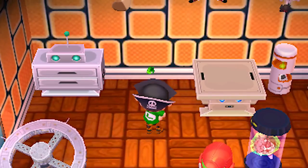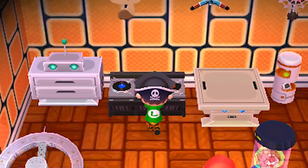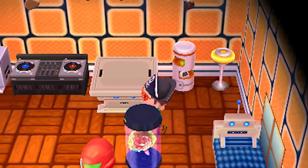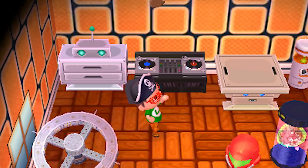DJ's table display. Nice. And then, all right, I really, really want this to work. I want to push the Mario Kart all the way.